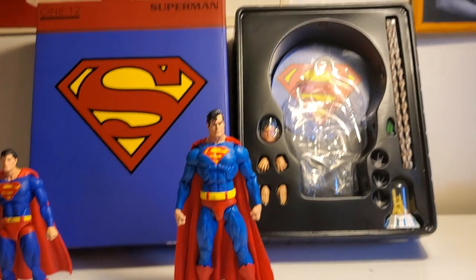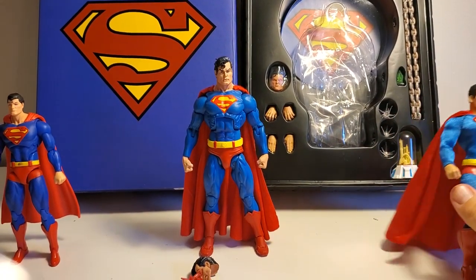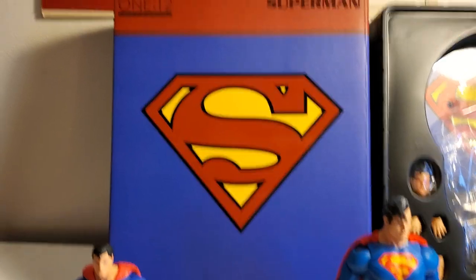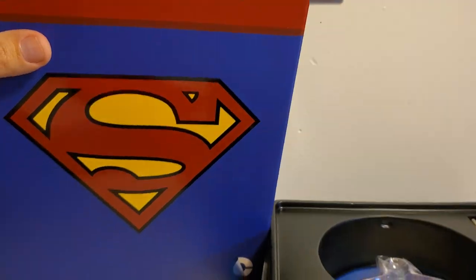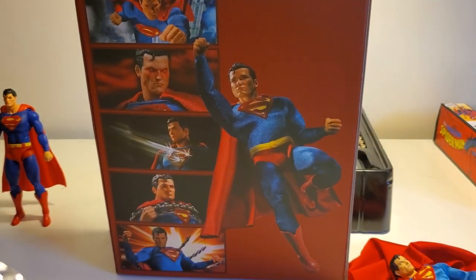Oh, and the packaging is worth showing off. These figures are so pristine when you get them. Just take a look at that. Like, this is a sleeve. Oop, man down. But look, there's the back of the box. Just beautiful.